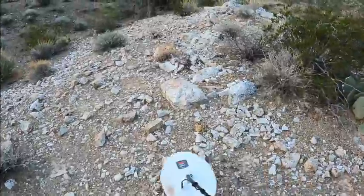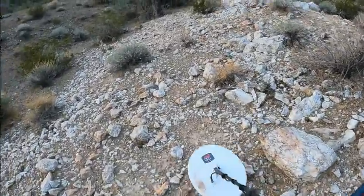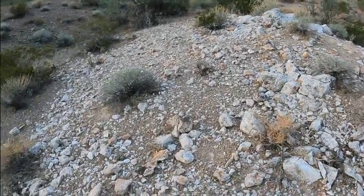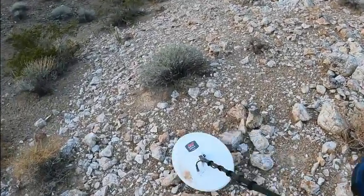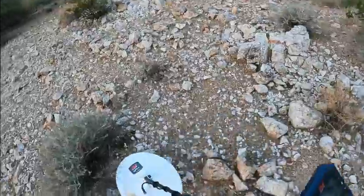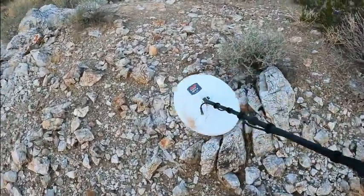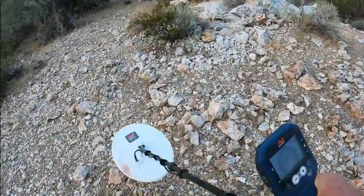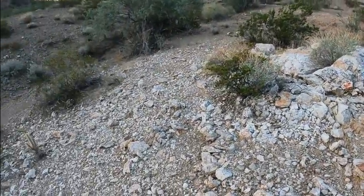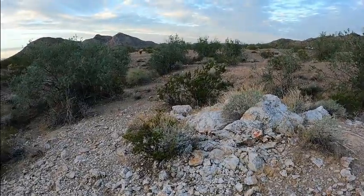Probably every metal detector in the whole world swung their coil over all of this quartz right here. See if they can get a signal out of some of this stuff here. Lots of quartz. Look how big that is all over up here. Just blew up out of the ground. Well, there's some dry wash tailings right there.